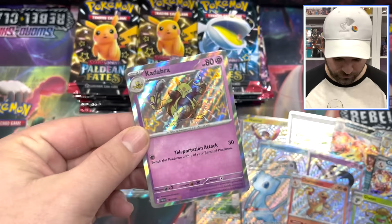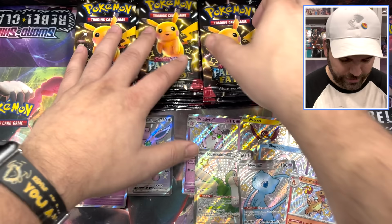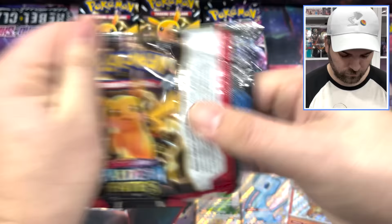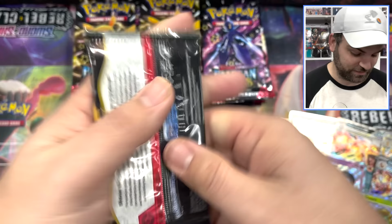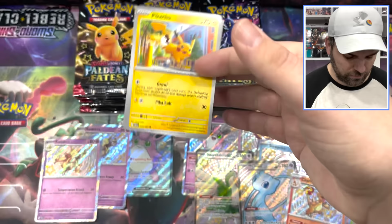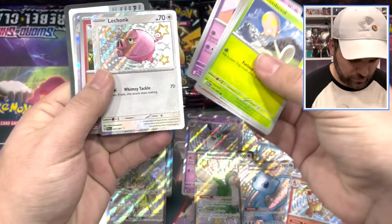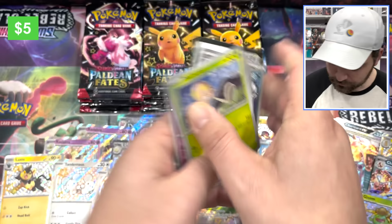Kadabra. I don't know, have we pulled Kadabra? That actually looks awesome. I know we pulled the Abra. I feel like we're getting different cards almost from this 36 compared to the 90 from the ETBs. Double Kadabra. Okay, well, we've definitely pulled him now. A little fan peek. Peek-a-boo. Luxio. Lechonk. And I think we actually didn't need that shiny, so that's pretty cool. Always nice to get something we need.